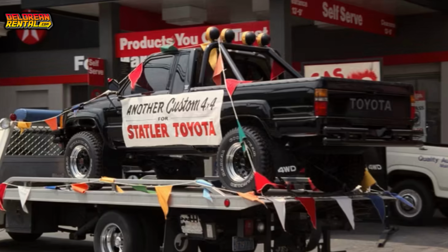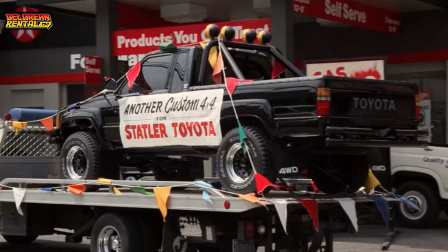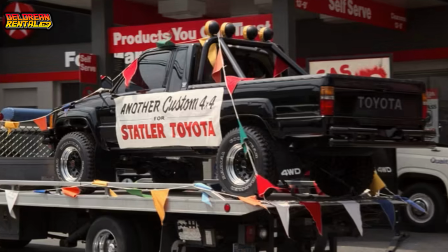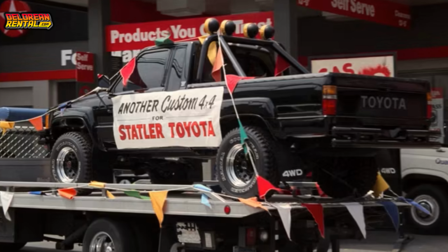Statler Toyota. The Statler family in Hill Valley go way back. They're referenced throughout the trilogy, from selling horse and buggies in Back to the Future Part 3 and being a Studebaker dealership in the 50s. Their first on-screen mention was the film's opening radio commercial.